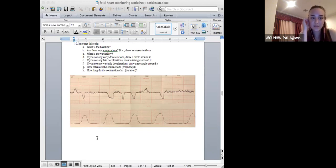Does anyone know where you'd see an early decel and a late decel? If no, that's okay. An early decel, which we said can be normal, is caused by head compression. When are you going to have head compression? When you have a contraction. So an early decel will completely match up with the contraction humps. So you see these are contraction humps, right? Thank you, Tanya.